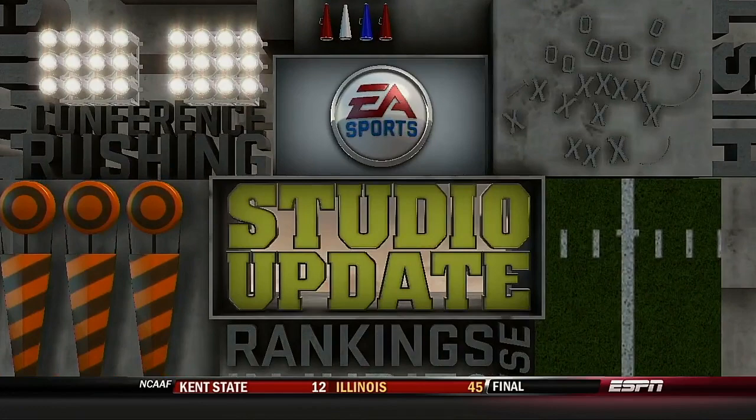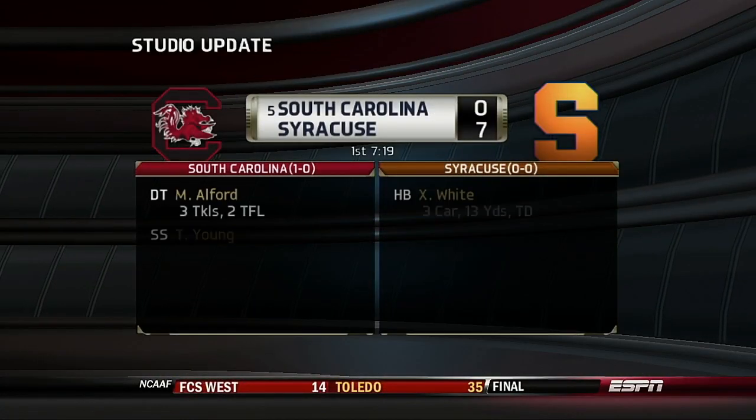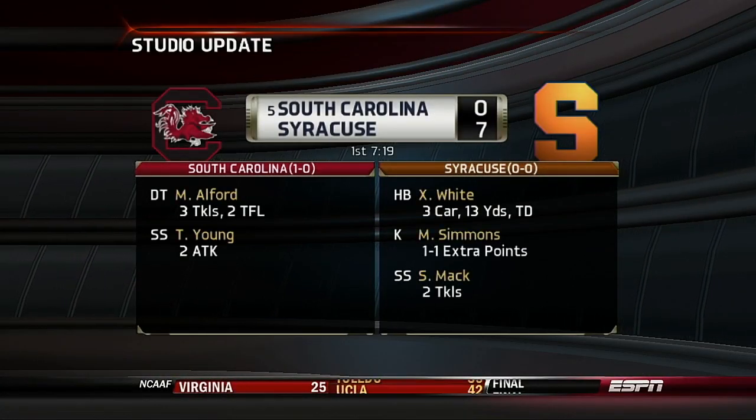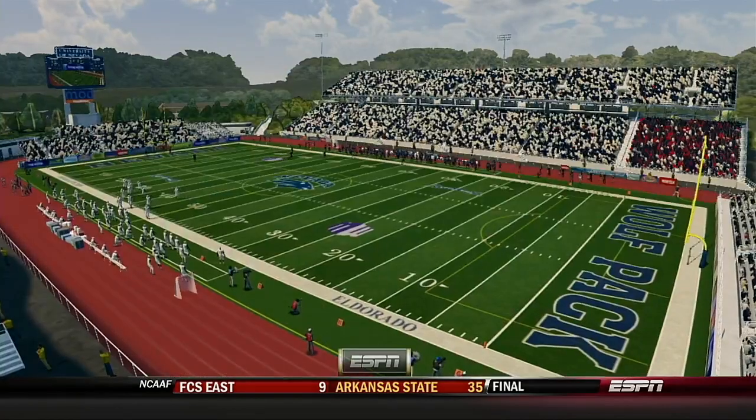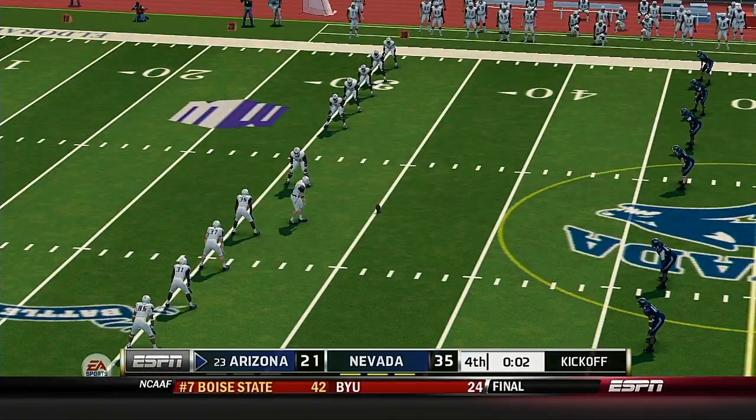Let's get the latest now from Reese Davis. Time to get you up to date on some scores from around the country. We have got an all-out Donnybrook on our hands. Syracuse out front, 7-0. All right, thanks, Reese. Back to the live action here.